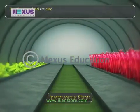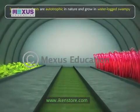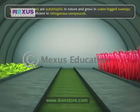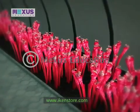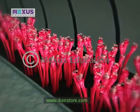Insectivorous plants are autotrophic in nature and grow in waterlogged swampy soils which are deficient in nitrogenous compounds. Thus, these plants do not get their nitrogen requirements from the soil, but supplement the supply of nitrogenous food by capturing and digesting insects.